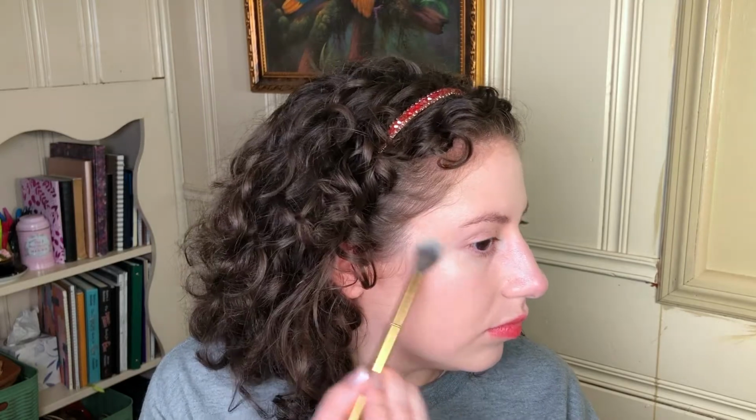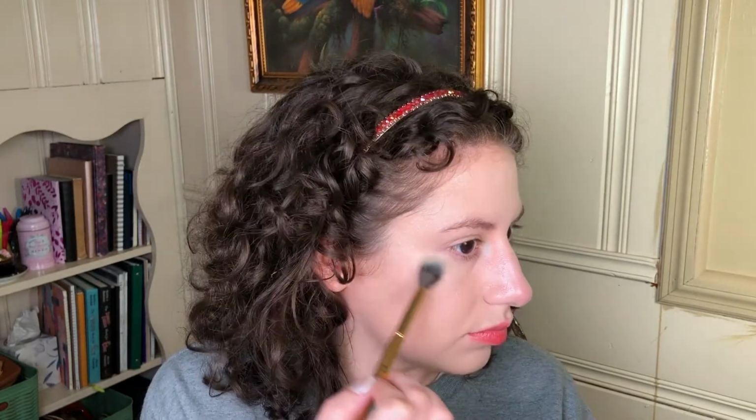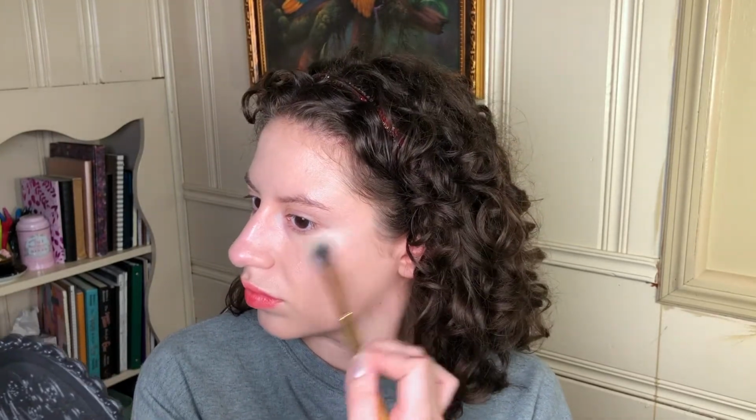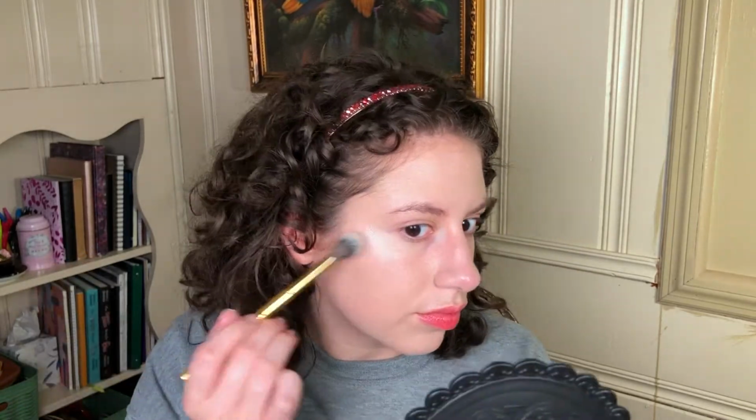So just using a little highlight brush, I'll sweep it across like this, just straight. And I'm going to use a lot of this. I just want to glow. I just want to shine.